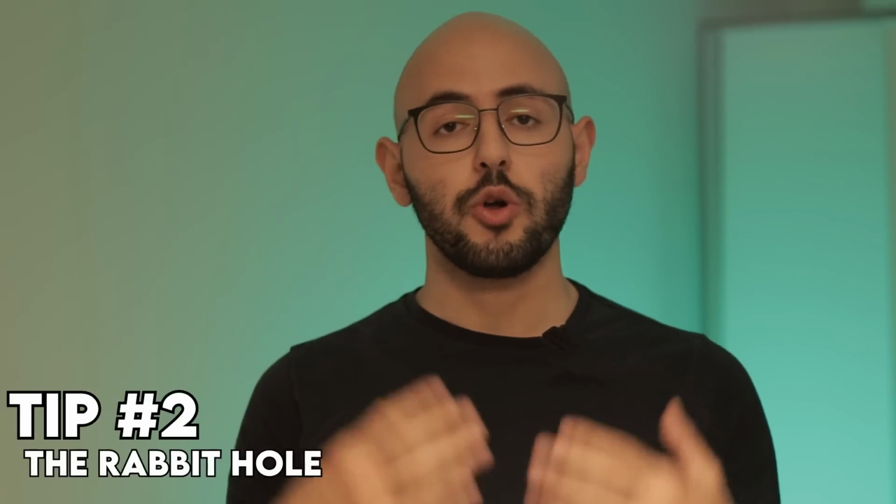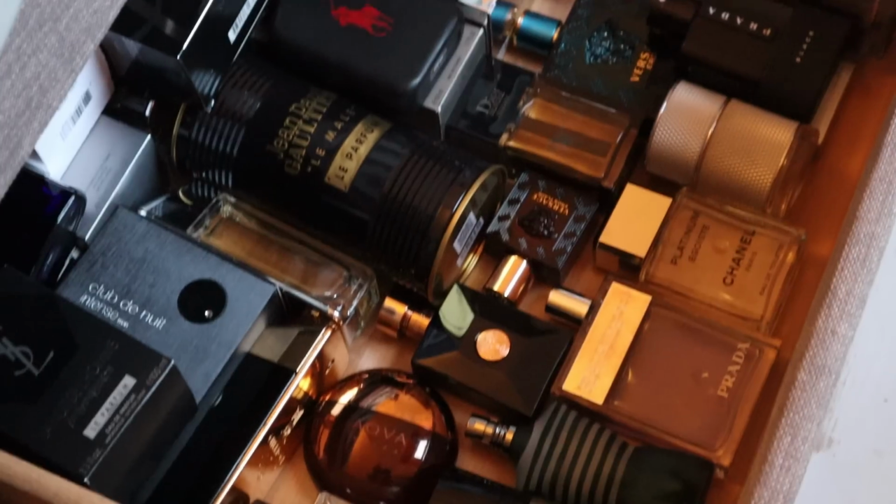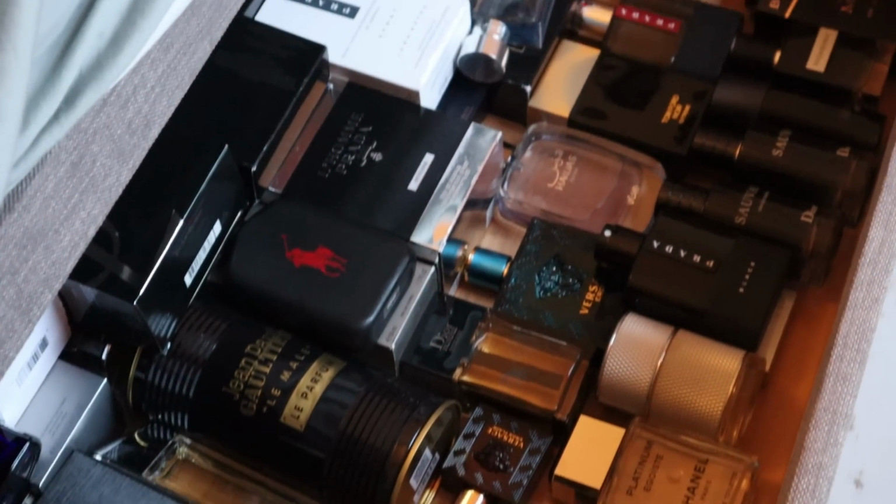Tip number two is don't go down the rabbit hole. It's very tempting when you first start collecting fragrances to go down a rabbit hole that you get started on by going online, finding this online fragrance community, going on Fragrantica, and just buying fragrances left, right, and center based on some of the notes you enjoy, what you like seeing, what you like hearing about.